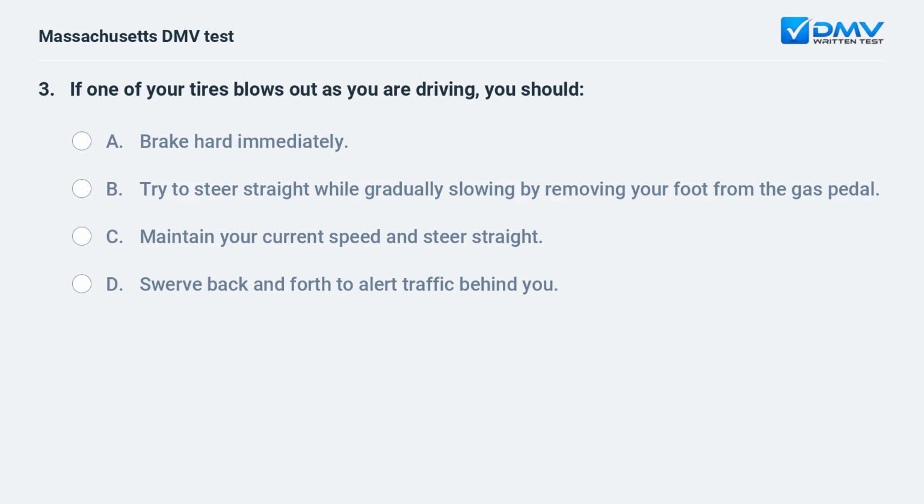If one of your tires blows out as you are driving, you should: A. Brake hard immediately. B. Try to steer straight while gradually slowing by removing your foot from the gas pedal. C. Maintain your current speed and steer straight. D. Swerve back and forth to alert traffic behind you.